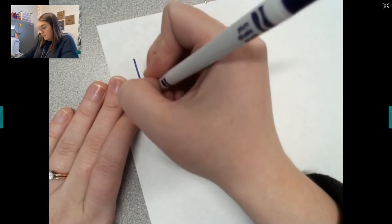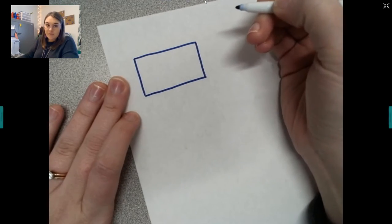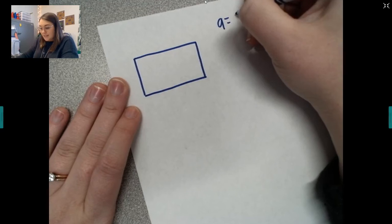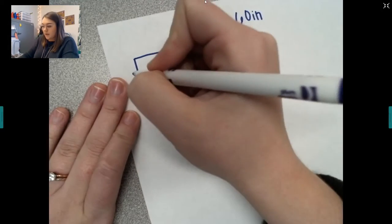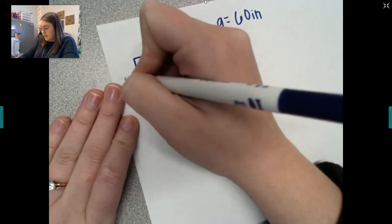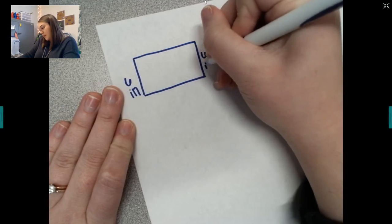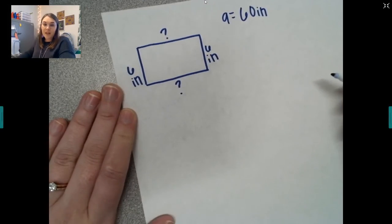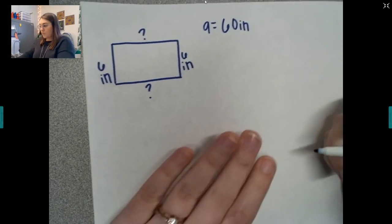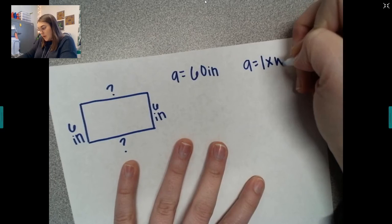So, in my opinion, area is easier when you're given a missing variable. The reason is it's multiplication. So let me show you what I mean. So if this is 60, I'm going to say this one is 6, and it says both sides are the same, right? But we need to figure out what these sides are. Now, you should know, right? The area equals length times width.